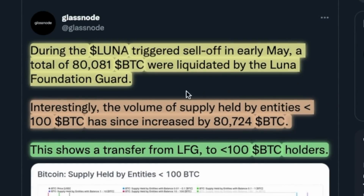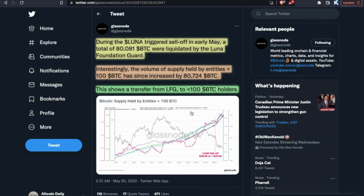Well, obviously, the Luna Foundation Guard held a lot of Bitcoin in their reserves, and during the collapse, the Luna-triggered sell-off in early May, a total of 80,081 BTC were liquidated by the Luna Foundation Guard. Interestingly, the volume of supply held by entities under 100 Bitcoin has since increased by 80,724 BTC. This shows a transfer from the Luna Foundation Guard to less than 100 BTC hodlers. So there were many people who bought when there was blood in the streets.